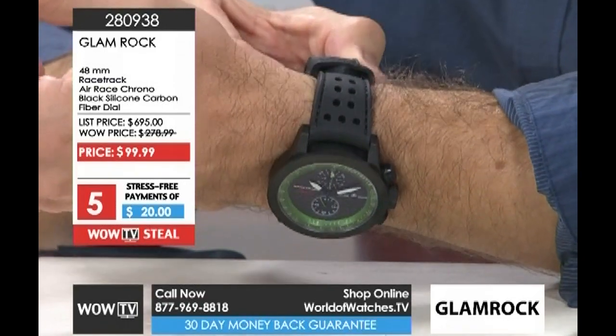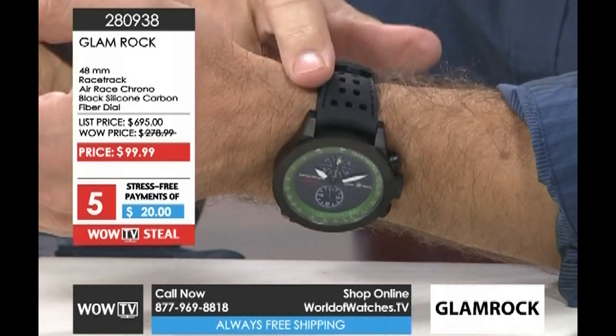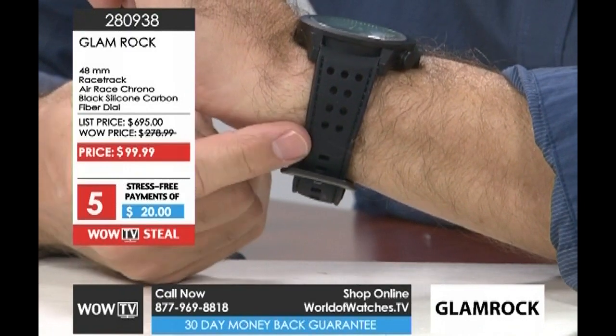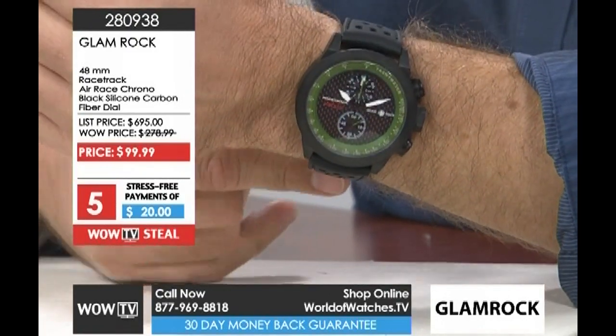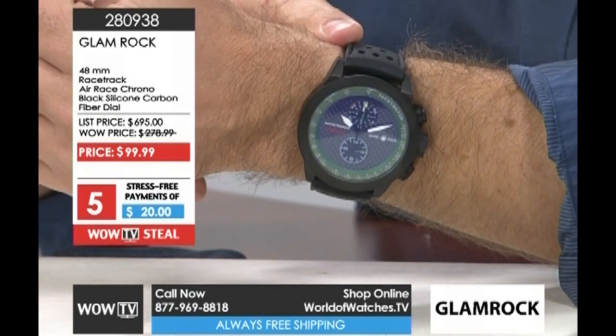Nice. One of the things about a silicone strap is that you can perspire. You can hold a little bit of heat. The perforation, just like it's designed in the automotive industry, takes away weight and allows a little bit of ventilation, so it doesn't feel as hot on the wrist. And if you've ever gone running with a sport watch or you're in the gym, you know what I'm talking about.